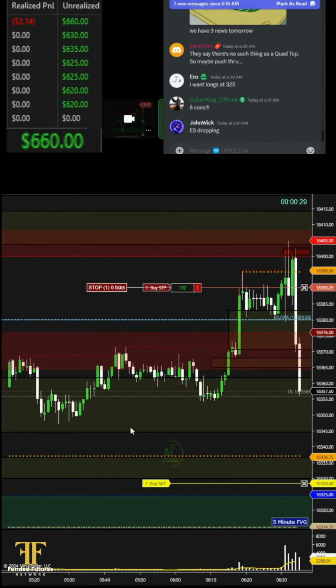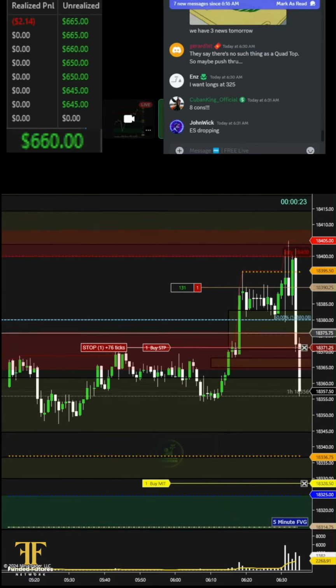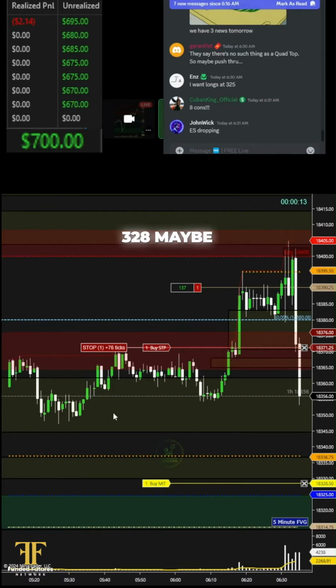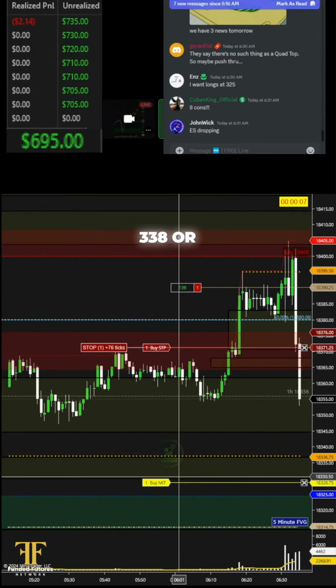to 328. I'll probably move it down actually a little bit here in profit, maybe around 370. I'm guaranteed 76 ticks right there. That's a pretty good take already. So 328, maybe around this area actually. I see something at 338 or whatever right here.